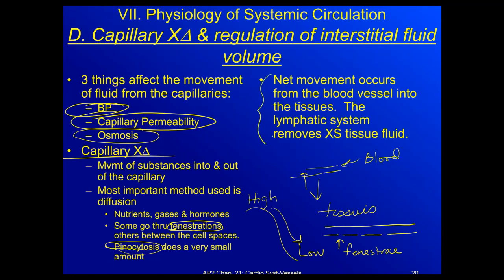Net movement occurs from the blood vessel into the tissues. So net movement is going from in here to out here into the tissues, from in the blood vessel out into the tissues. And because we do tend to lose fluid because of things like fenestrae, we do use the lymphatic system to pick up any excess.